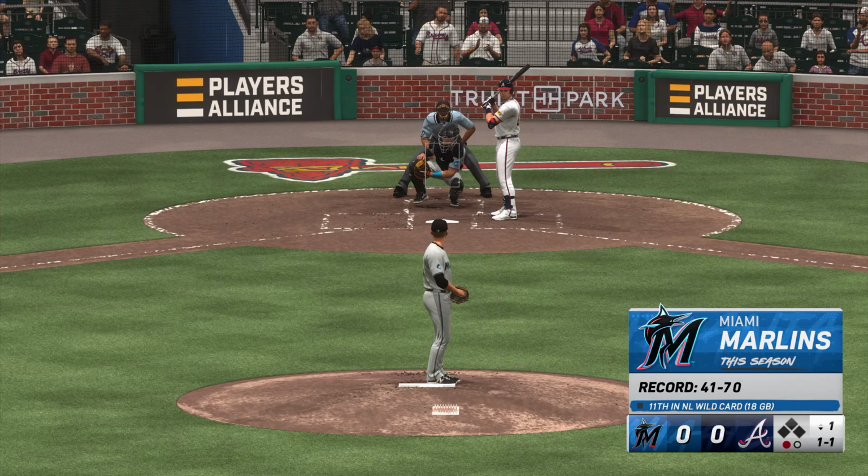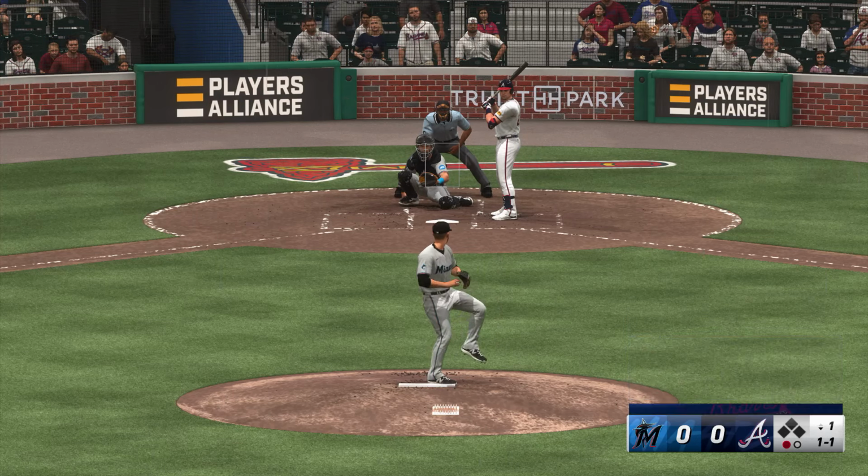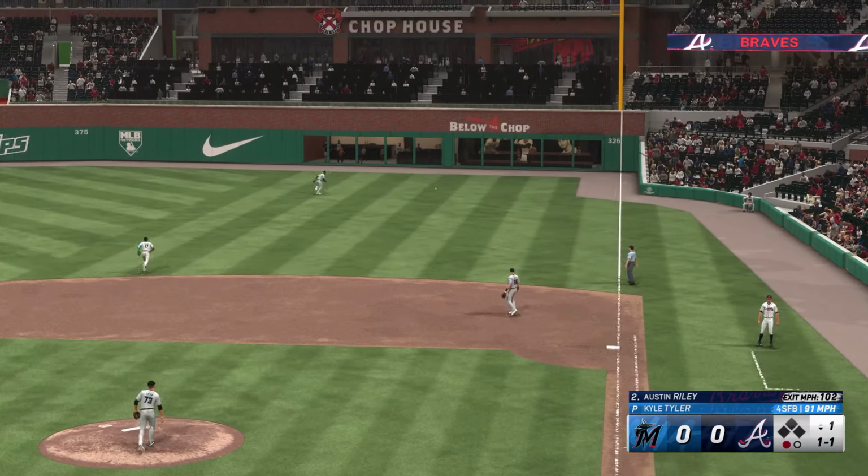He must have been looking for something else because he gave up on that pitch a little early. It was right down Main Street. Probably not going to see a better pitch to hit in this at bat.